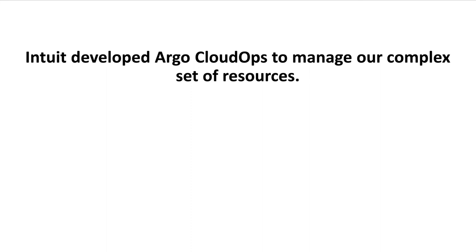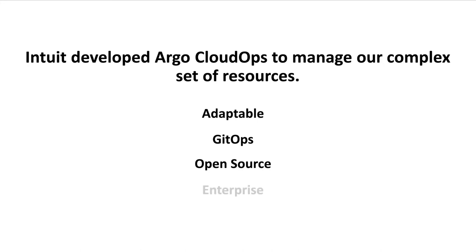We developed Argo CloudOps to solve the complex problem of managing our cloud resources across clouds and frameworks. It is guided by the following principles. Argo CloudOps is adaptable. You can get started in minutes, and it can be expanded to support known and unknown cloud providers and frameworks as your requirements evolve. A GitOps interface for managing resources. Argo CloudOps is open source, available in the Argo Proj Labs organization. And finally, enterprise scale, providing support for multiple projects and teams with role-based access control while removing the need for direct access or admin permissions to manage cloud resources from continuous integration pipelines.